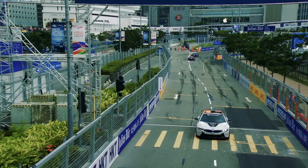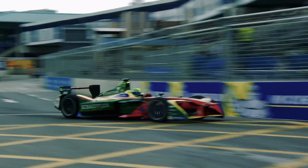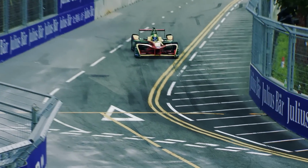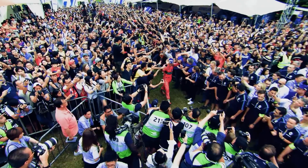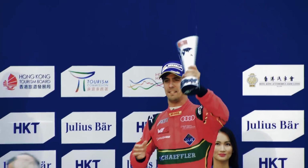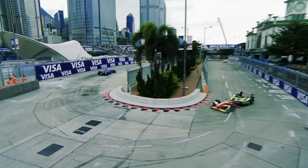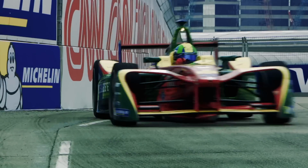I took a very aggressive strategy. Di Grassi came in for an extra pit stop with a damaged nose ring. How did he end up in second place? He's got to feel like he's the actual winner today. I had then to save a lot of energy, but we managed to do it and finish second. Another podium, 14th podium in Formula E. I'm very happy. Today we proved that we never give up. Try to be consistent, try to have a good result every race, and try to fight for the title.